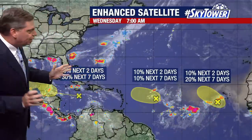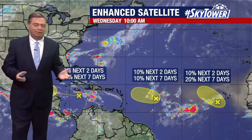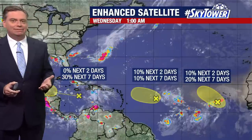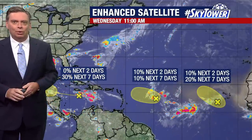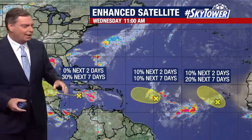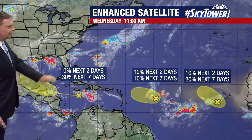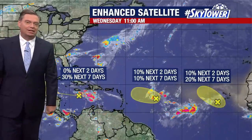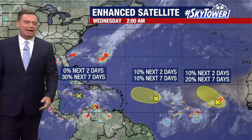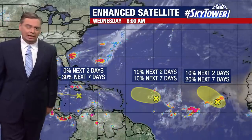Still watching these three areas in the tropics, and really a whole lot hasn't changed with these over the past couple of days. They just continue to slowly work their way on towards the west. Those percentages have been coming down, especially on this one that is now working its way through the Caribbean. You see down to about a 30% chance over the next 7 days, and that at this point may even be generous to call it a 30% chance.